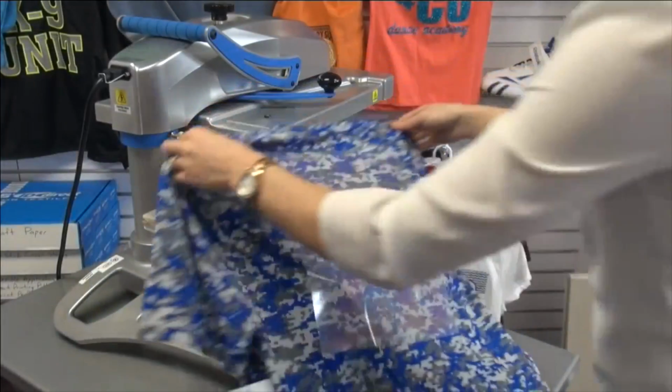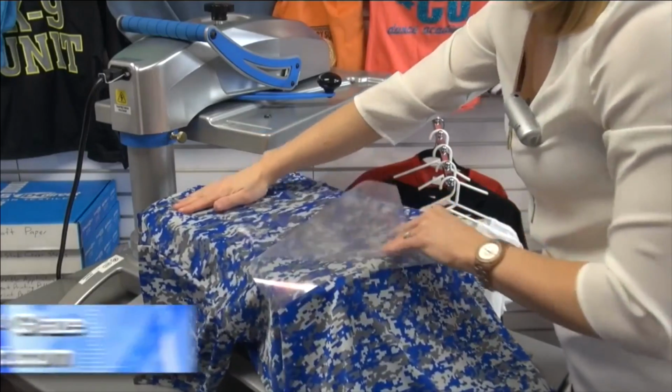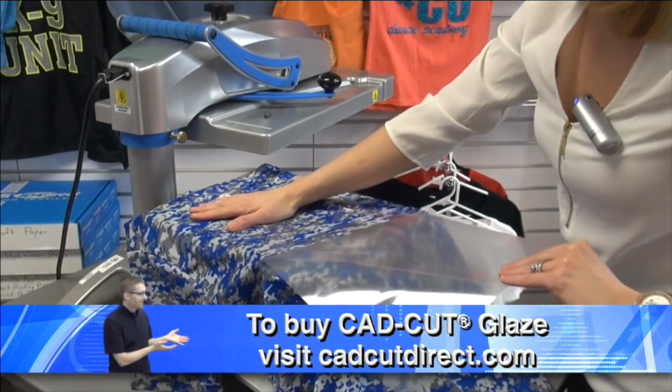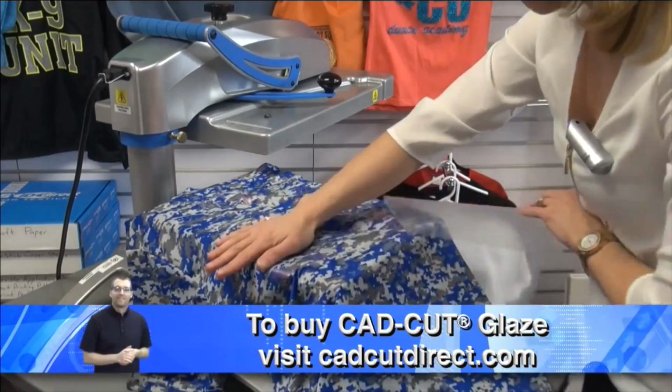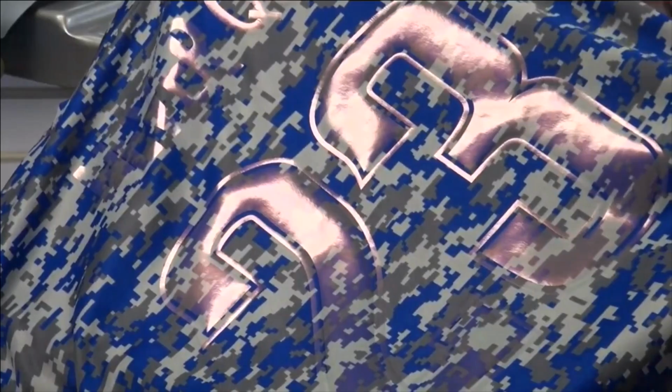The fourth opportunity presents a brand new approach to sublimated fabrics. Hard to decorate in the past because of bleed-through, Cad Cut Glaze creates a unique opportunity to create metallic finishes over the sublimated pattern. Notice how the red color of Cad Cut Glaze takes on that sublimated camo pattern and changes the shade where the name and the number is for a unique effect. Cad Cut Glaze. Your only limit with this material is your own creativity.